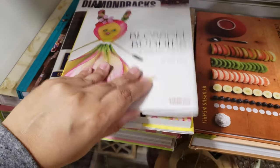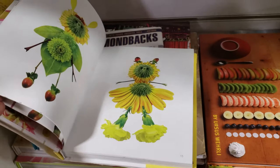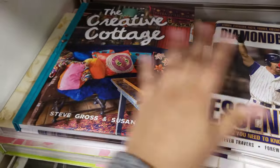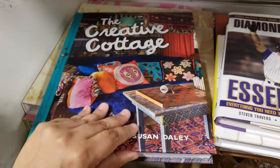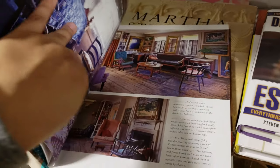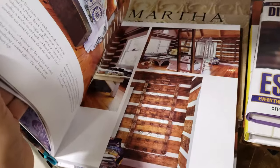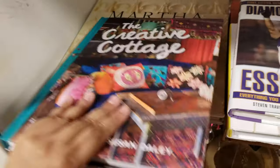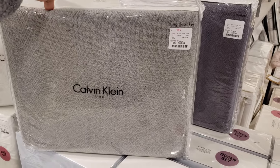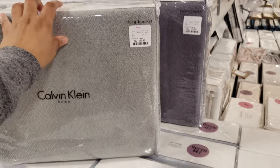Blossom Buddies, a garden variety. Yeah, you can find lots of books here. Oh my gosh. How fun and cute. Diamondbacks. The Creative Cottage. I love color. Just wouldn't know how to put it together. Oh, but I love looking at books like this for inspiration. Just really cool. And look, Martha Stewart. I'm finding a lot of Calvin Klein sheets. $40 for a king. For a queen, they want 30. Wow.